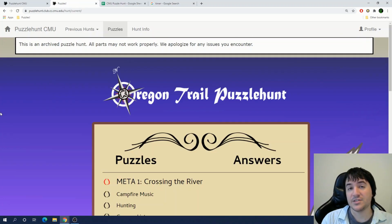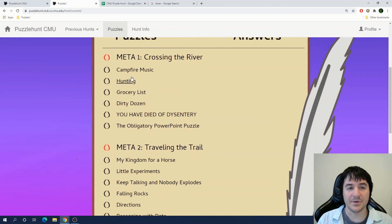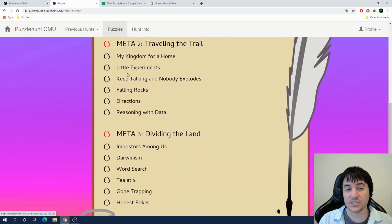This semester, their theme was the Oregon Trail, and so we're going to be solving the Oregon Trail puzzle hunt over the next few videos. I don't know a lot about how this hunt works. I've been trying to stay as spoiler-free as I can, but it does look like there's 3 sets of puzzles that each have their own meta puzzle associated with them.